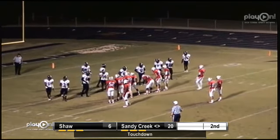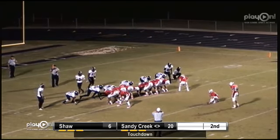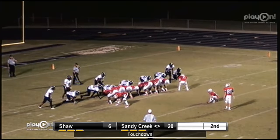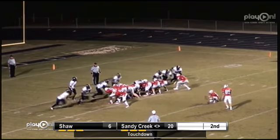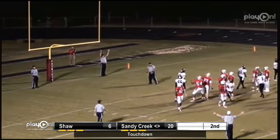As we've got the flag man carrying it down, Sandy Creek celebrates as they have filled up their side of the stands. I tell you, I hope that's paint the flag man has, because if not, he's very cold.